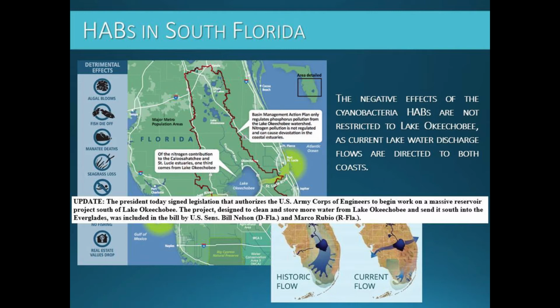The one interesting thing is, just yesterday, I don't know if any of you saw it, but the president actually signed and authorized the U.S. Army Corps of Engineers to begin work on the massive reservoir south of Lake Okeechobee. And it's designed to clean and store more water, so they're going to send less of it to our coast. That's great. It'll probably stop what's going on here.